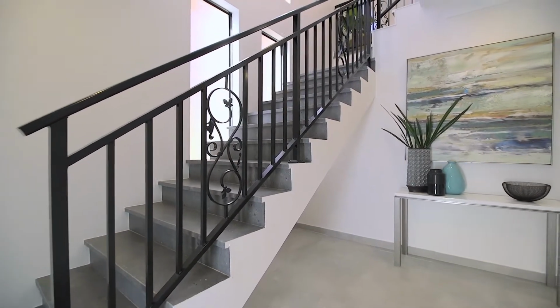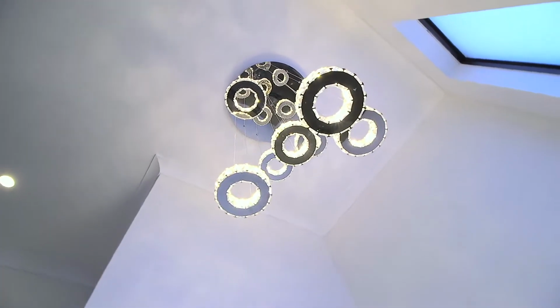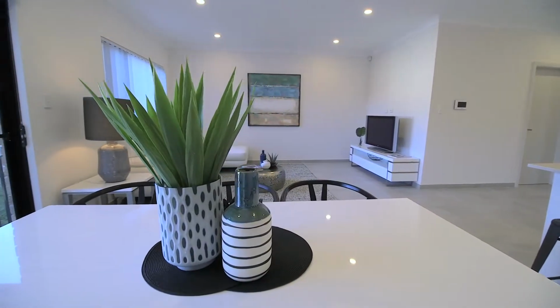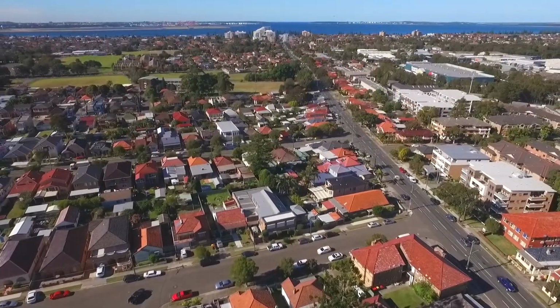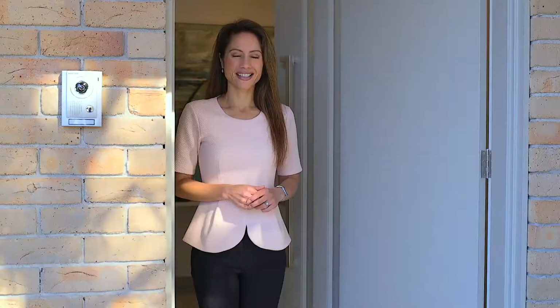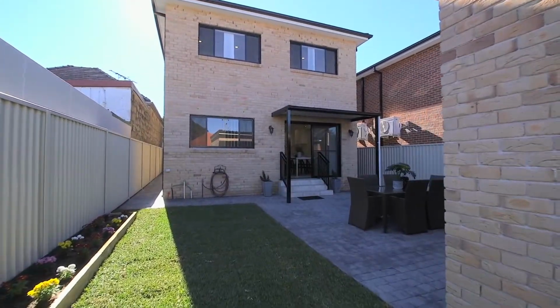Ready to move straight in and enjoy, this brand new family residence has been designed with superb attention to detail, ensuring modern style and comfort. The home features full brick construction with a spacious layout that flows out to the easy care yard and entertaining area.